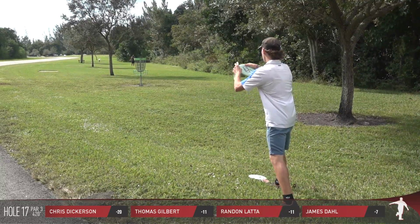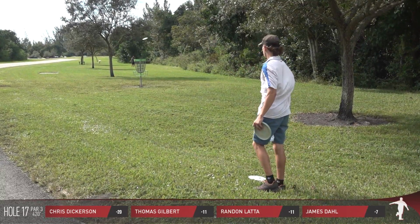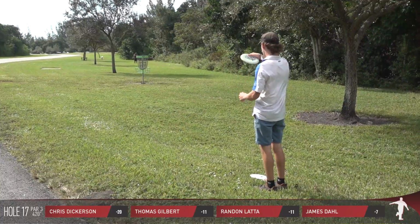Speaking of headwind, maybe that's why Randon's grown his hair out a little longer. A better wind gauge. Wow.